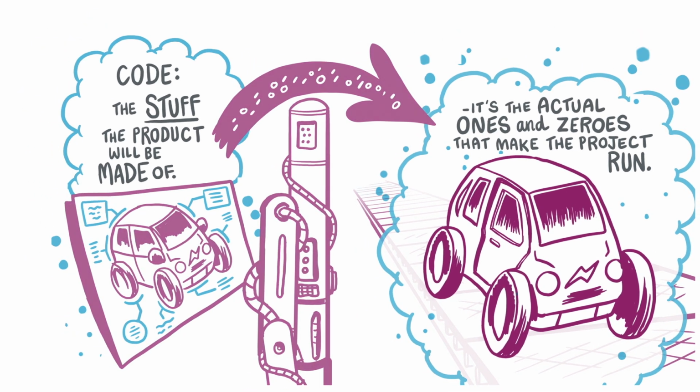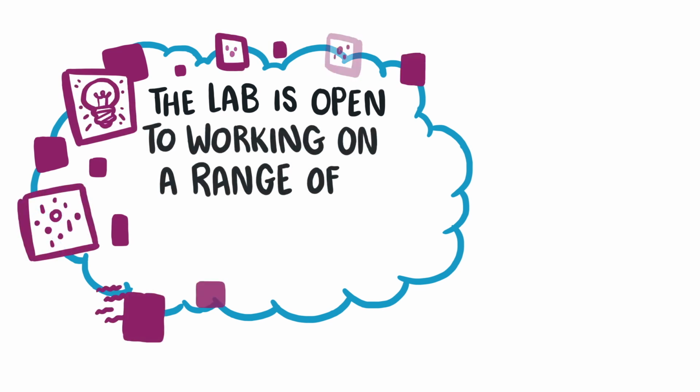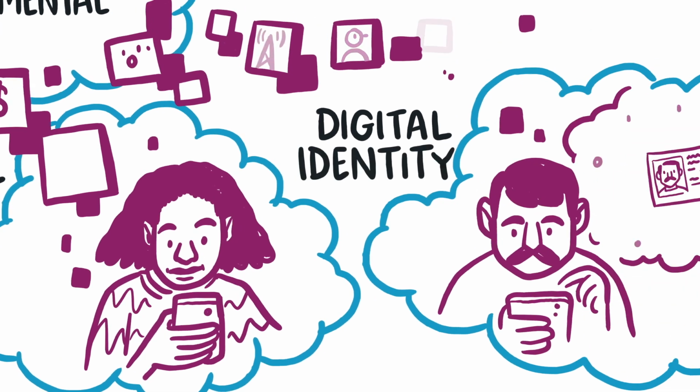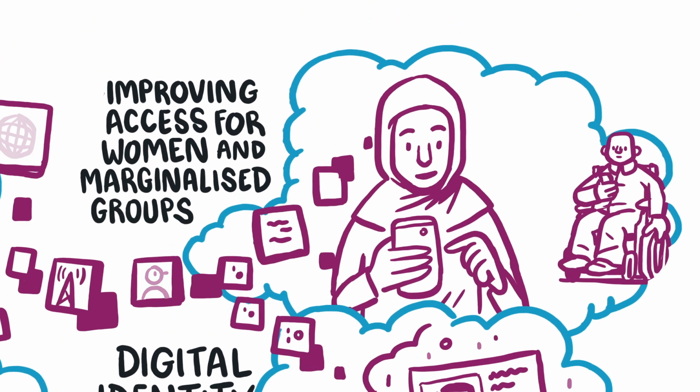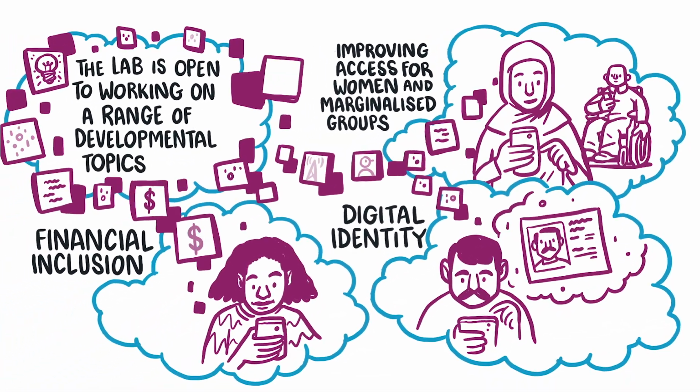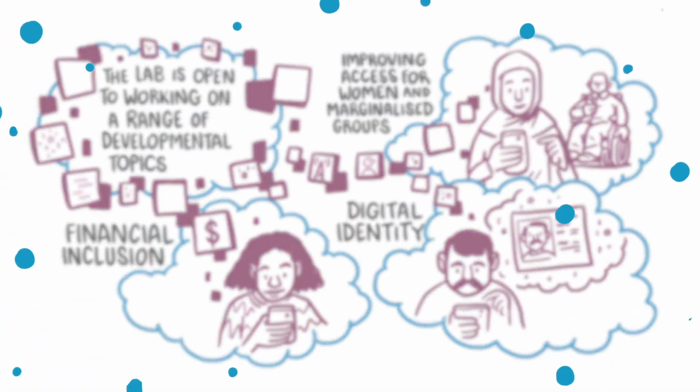The example of an electric car is purely for illustration, but the lab is open to working on a range of developmental topics, from financial inclusion to digital identity and greater access for women and marginalized groups. The lab is open to any idea where technology has the potential to further development goals.